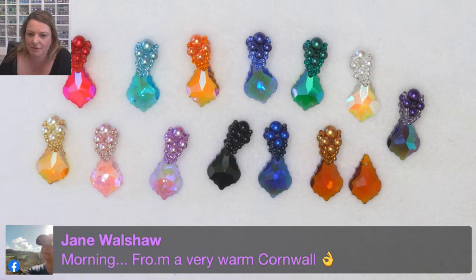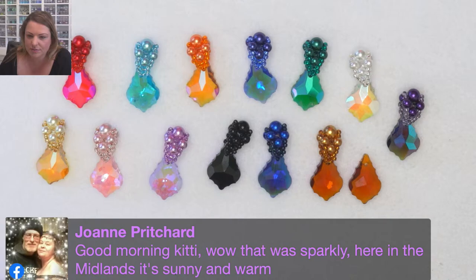Morning from a very warm Cornwall. Jenny's saying good morning. Hot in Leicester, Mina is saying. John's saying good morning. Wow, that's sparkly in the Midlands. It's sunny and warm. Yeah, I think it's going to be warm and sunny all throughout the UK.